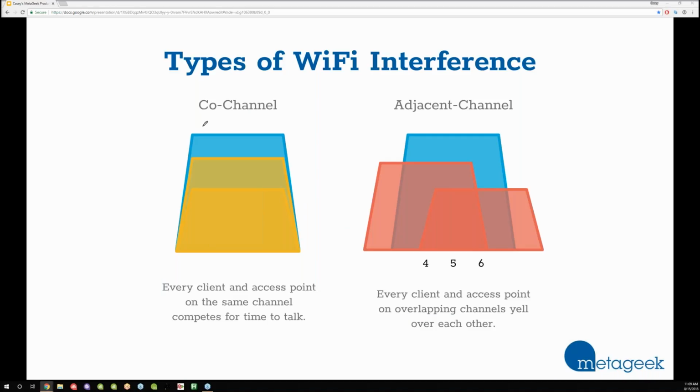And so co-channel interference is a lot more preferred. The way I like to think about co-channel interference, or basically what I'm saying here, is if you have 3 networks, say 3 networks on channel 1 here, this is a lot like eating dinner with family relatives at a family reunion or something.